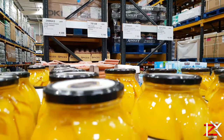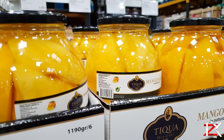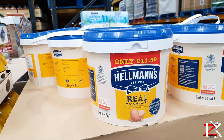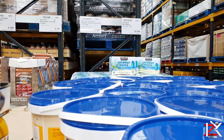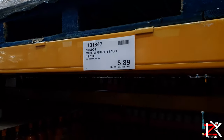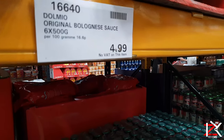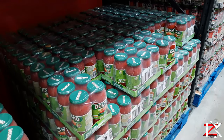So when it comes to food, drinks, household stuff, they normally sell in big quantity and the prices are reasonable compared to finding the items somewhere else. But sometimes I do find that same branded items are cheaper in other stores than in Costco. I guess that is due to having special offers on.